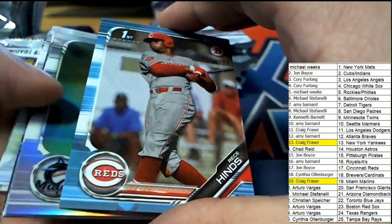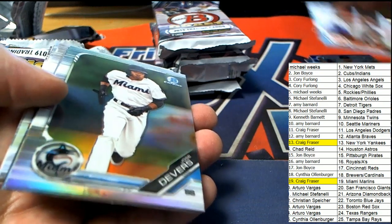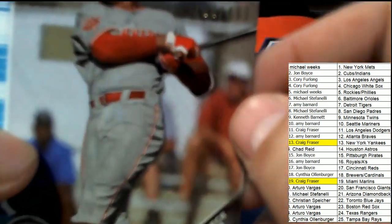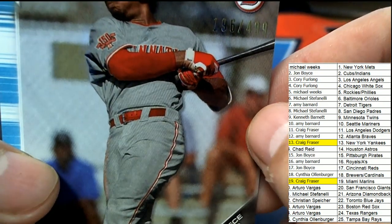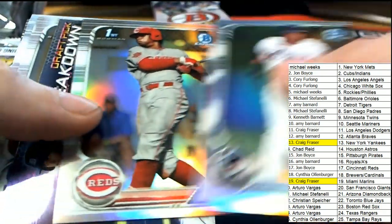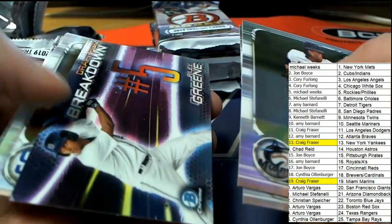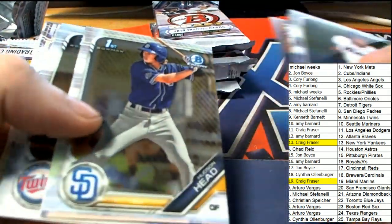And so the Reds, nice rookie card there for the Reds owner. That is numbered, let's see what it's numbered to, 196 of 499. There's a nice Riley Greene for the Tigers Draft Pick Breakdown.